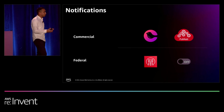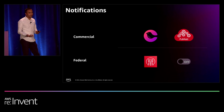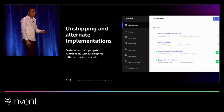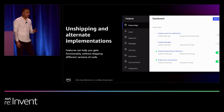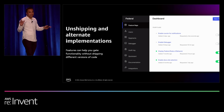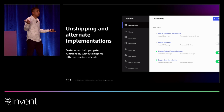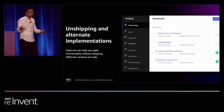And that allows us to still use best-in-class services and still use the third-party vendors that we want to use and have a great FedRAMP approved offering. So this is an example where we can unship or provide alternative implementations of functionality. And this is great for things like FedRAMP. It's also great actually during incidents. If Courier has an outage or if Mailgun has an outage, we can actually feature flag our third-party providers and fall back to an alternative provider using feature flags. So if Mailgun goes down or something, then I can switch to SES as a fallback mailing service.